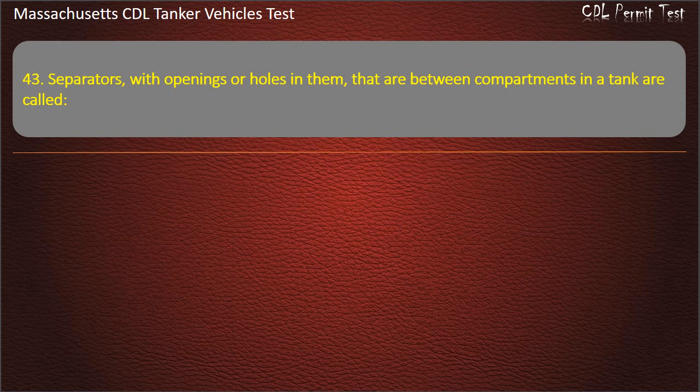Question 43. Separators, with openings or holes in them, that are between compartments in a tank are called bulkheads, baffles, barriers. Answer. Baffles.